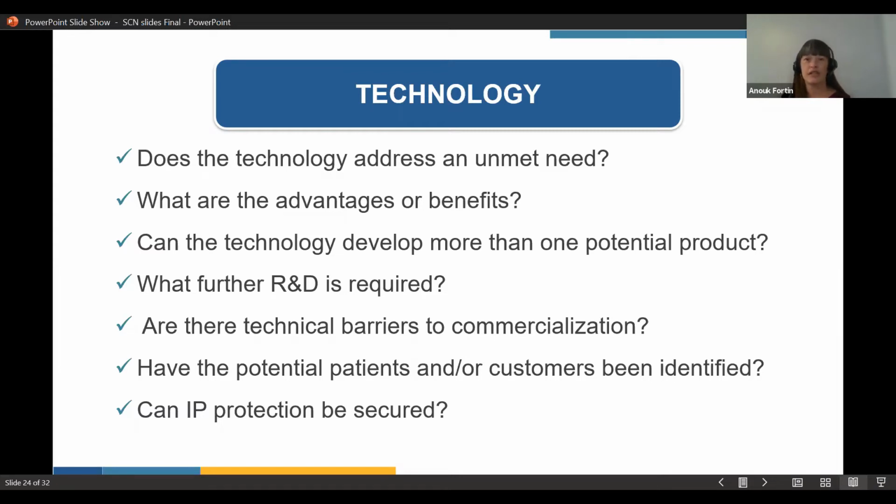Commercial advantage is big. It's important to understand. Is it a one-trick pony or a platform technology? So can you develop one or more products from it? What's the stage of development? How much more research and development is required before you can get to a market-ready product? Are there any technical barriers to commercialization? And these can be somebody else that has a patent that can block you or that is necessary for, let's say, the manufacturing.